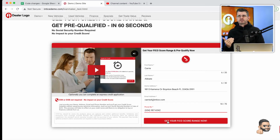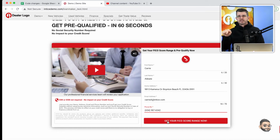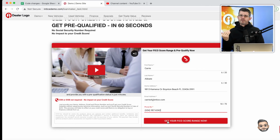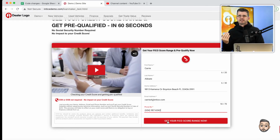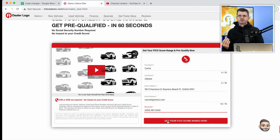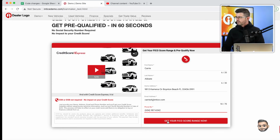Now, all the customer needs to do, as you can see right down here, is put in their first name, last name, and physical address. The email and phone number isn't necessary to get the free credit score, but it is necessary to convert this customer into a lead, so we include that from the customer.